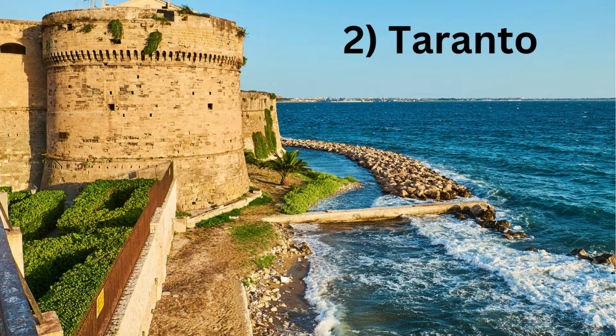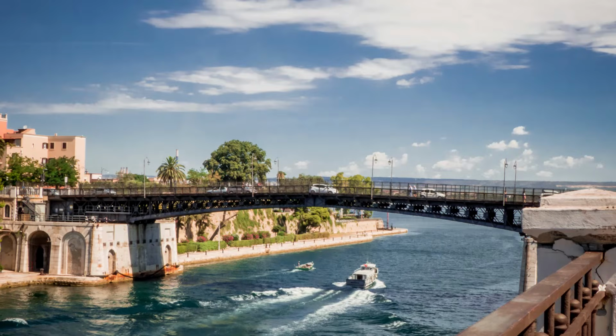With a population of around 200,000, Taranto is by far the largest place offering €1 homes. Taranto is an important commercial port and serves as the main Italian naval base. Taranto is actually well connected by rail with train services to Rome, Naples, Milan and several other Italian cities. And the two closest international airports are Brindisi and Bari, 70 kilometers and 90 kilometers away respectively.